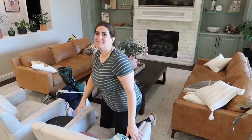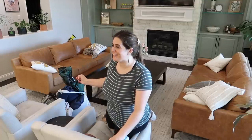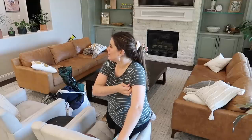All right, Luke just got home from camp like an hour ago or so. So he brought in all of his stinky camp stuff. So I'm gonna go ahead and run whatever I can through the wash, get that put away, and then we're gonna continue on with cleaning.